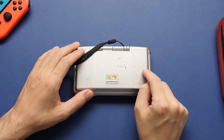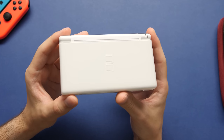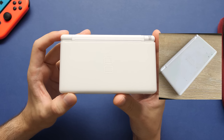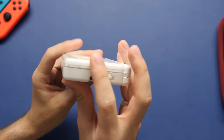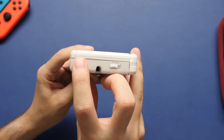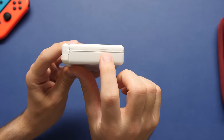If you're lucky, cleaning the unit that you buy will be your best option. The footage that I took of this before I cleaned it wasn't that clear, but this is how it looks after I have completely cleaned the white DS Lite that I bought. And I think it turned out pretty well. If you look on the side here, this area right here that I didn't get to film that clearly was caked with orange junk, and the same thing could be said for the other side.